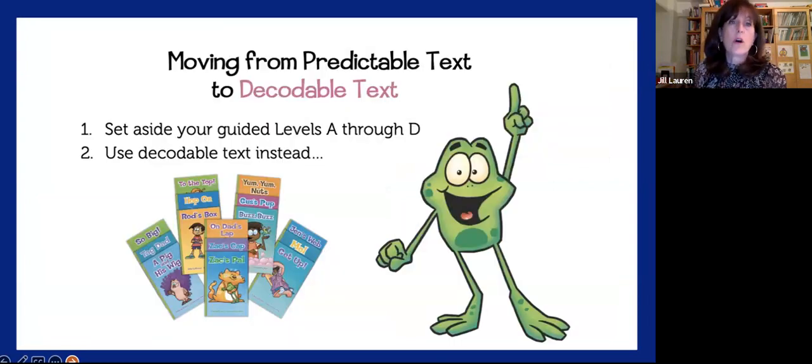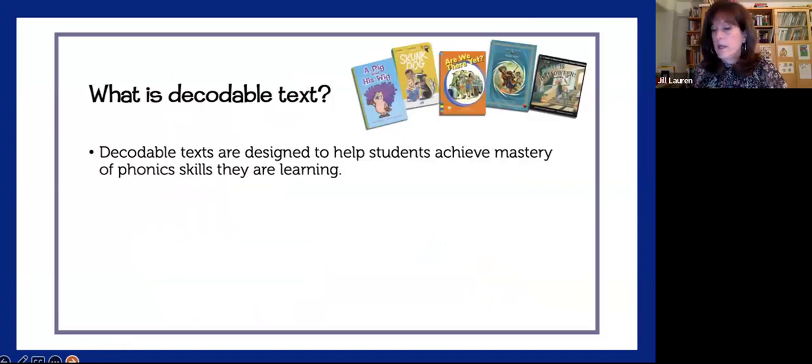So Lindsay strongly recommends, and she says it quite directly, set aside your guided levels A through D. She doesn't say abandon them. She just says set them aside. They should not be used to teach children how to read. And she's recommending that we use decodable books, decodable text instead. So we're going to talk tonight about some different examples of decodable text. But first we should really be asking ourselves, well, what is decodable text?